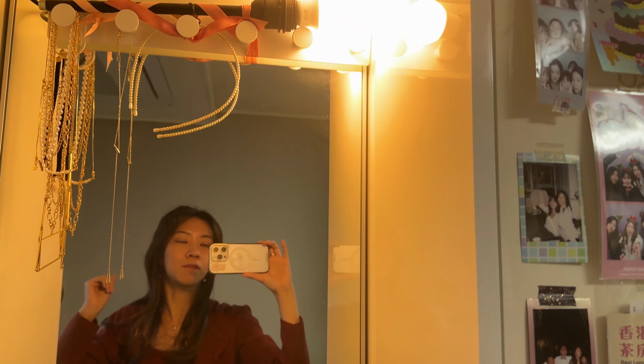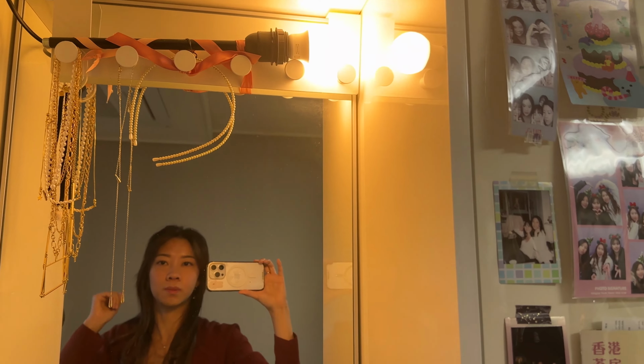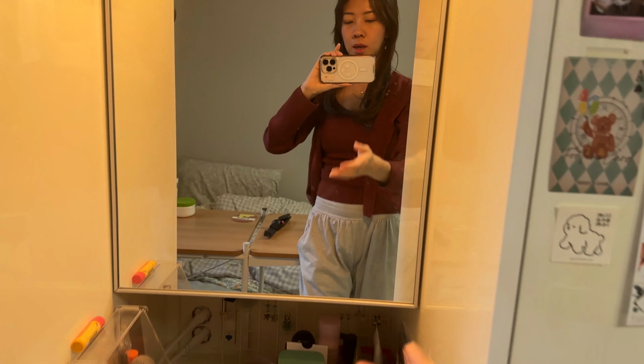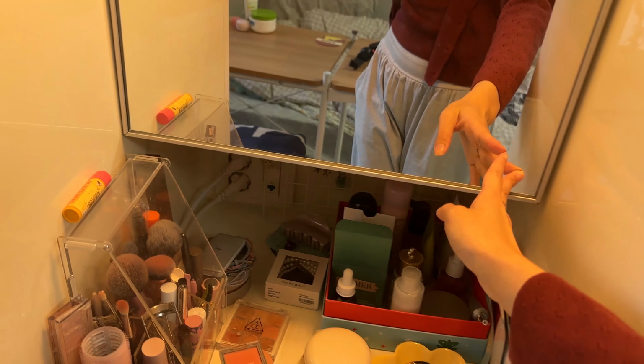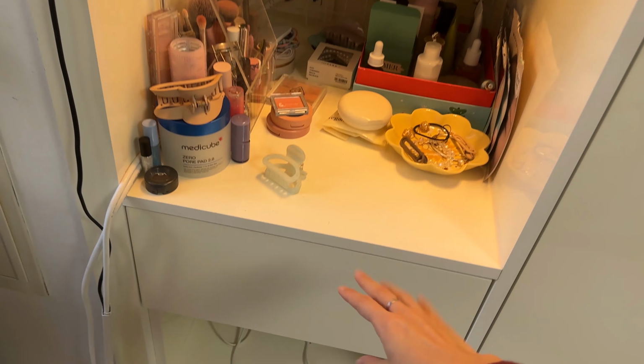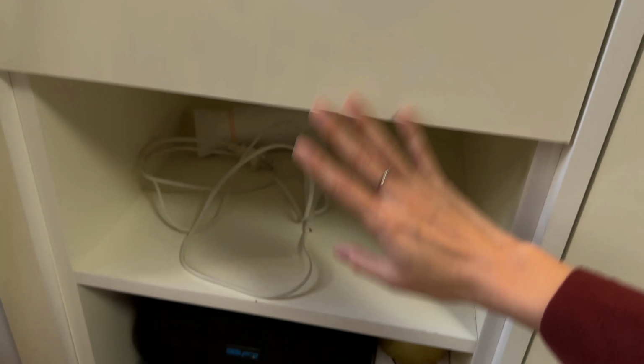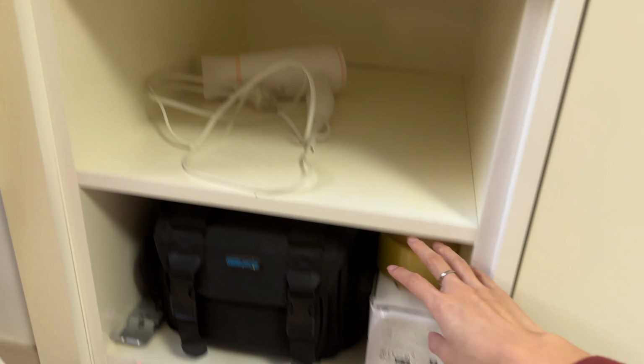And then if anyone wants this contraption and wants to get it off my hands when I move, feel free to take it. Behind the vanity is storage, of course, lots of storage, and just my makeup stuff, a drawer for some of my tech stuff, and then I have 2 more slots here that I didn't even fill up.